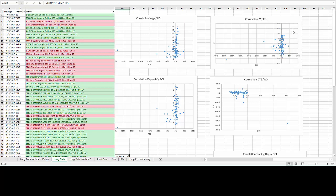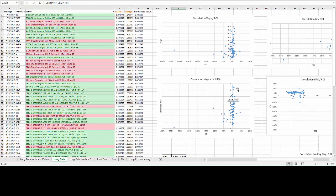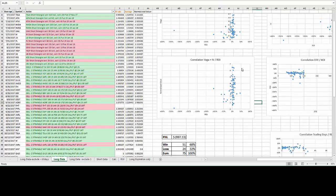But again, implied volatility does seem to help. You can see higher implied volatility, it seems like I lose less, even though I do have quite a bit of low implied volatility difference, and I still managed to win. And when we combine the two, the Vega, if high Vega plus high implied volatility would actually help, that's the assumption here for this correlation graph.